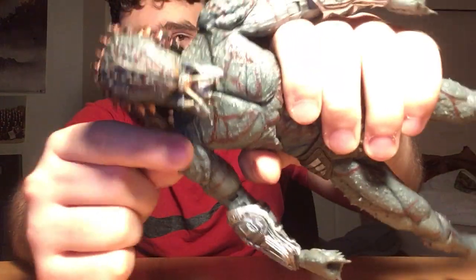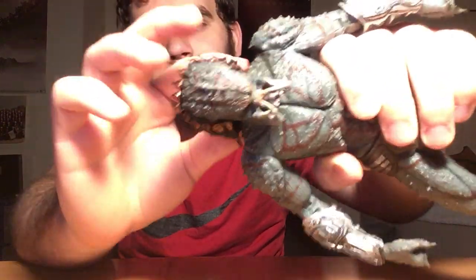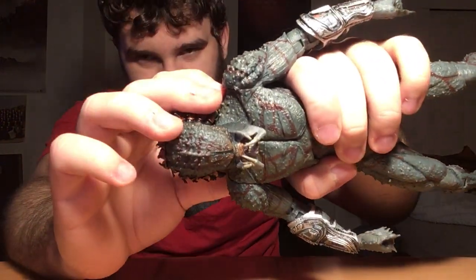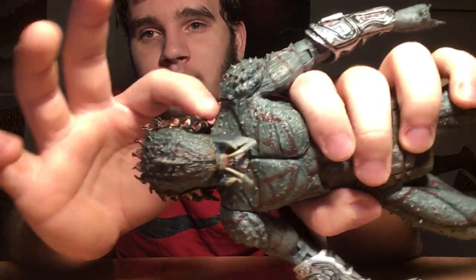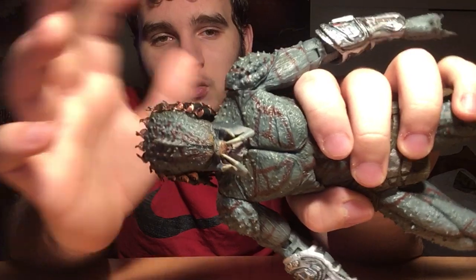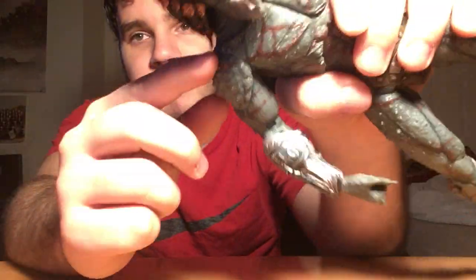The articulation, I guess you could say, go with the articulation first. The articulation is pretty good. The only real issue I have is that these pads right here go on under the shoulder, whatever this is called right here, when in the box. This was under it, so you have to lift it up. This one is kind of under it still, so I'm going to have to fix that.